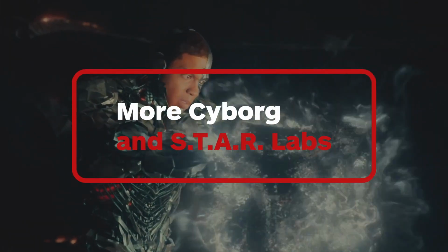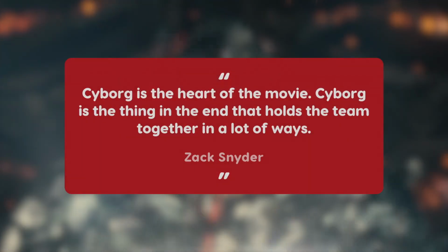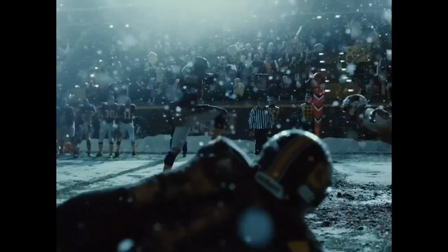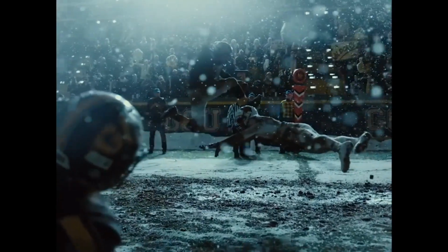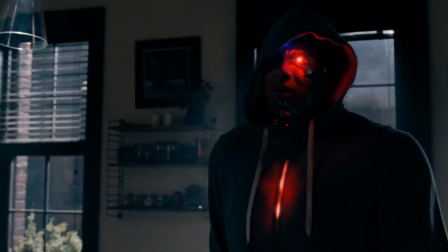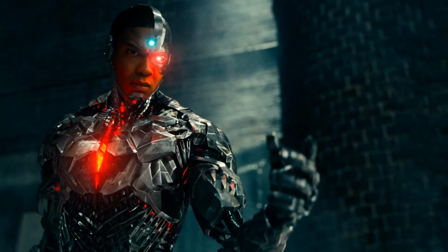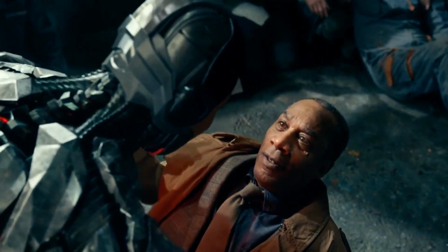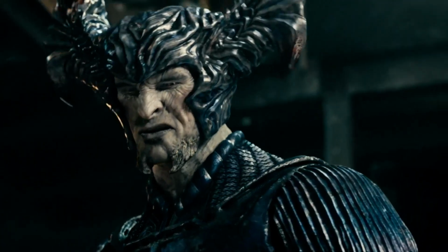Cyborg is the heart of this movie, Snyder shared at Fandom. Cyborg is the thing in the end that holds the team together in a lot of ways. Most of Cyborg's origin story was cut out of the theatrical version. Originally, we were to see Victor learning to fly, use weapons, hack into other computer networks, etc. Also, his deeper connection to mother boxes was meant to be explored.